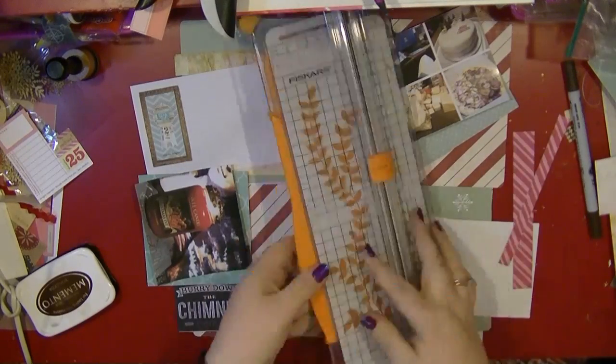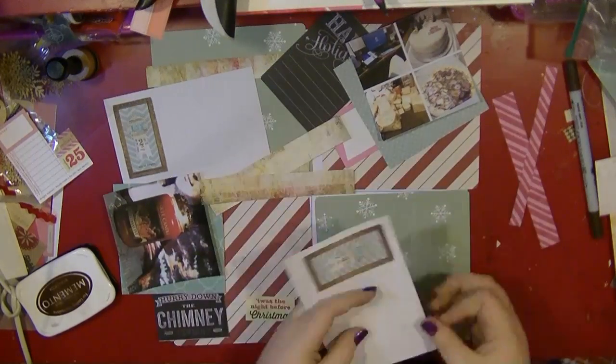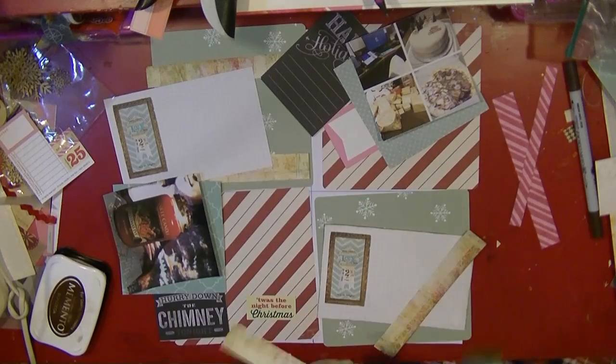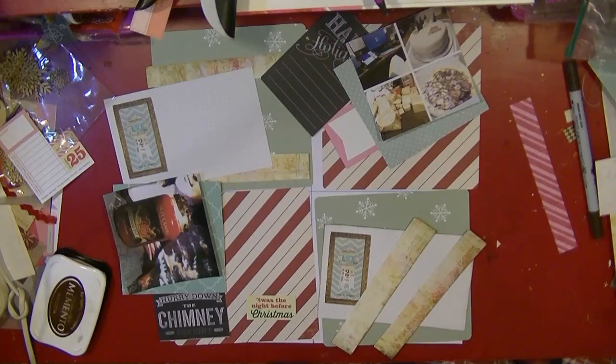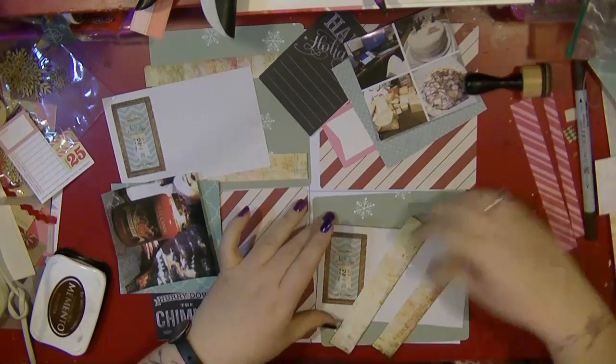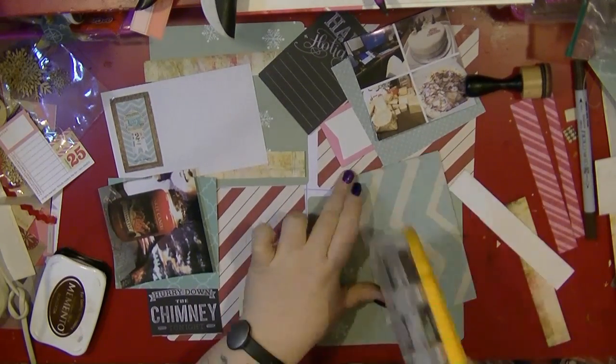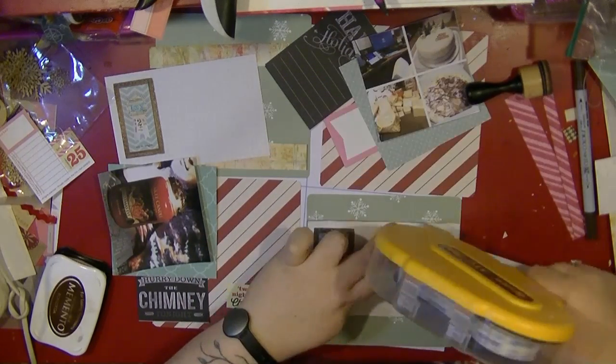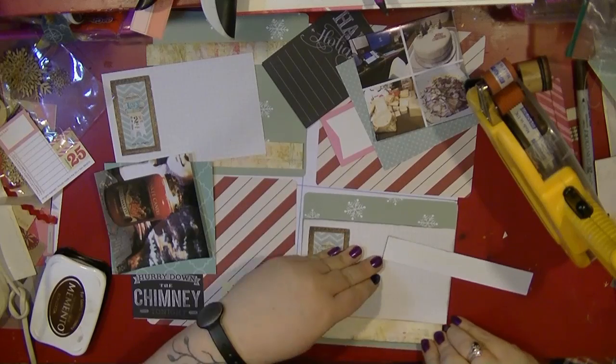And now on to days 23 and 24, so Christmas Eve and Christmas Day. And again, I've just picked out some bits that were lying on my desk here that I want to use. Again, I'm using a piece of paper for journaling from the My Mind's Eye paper pad.